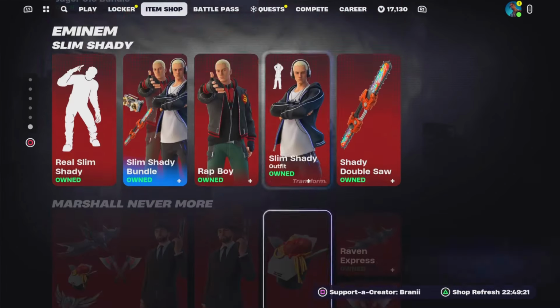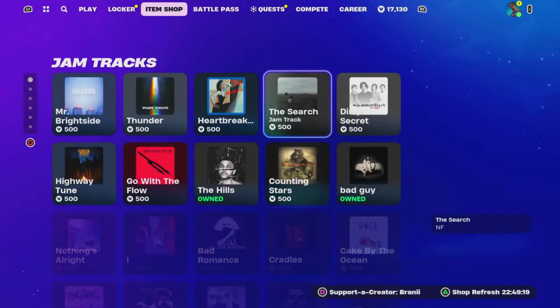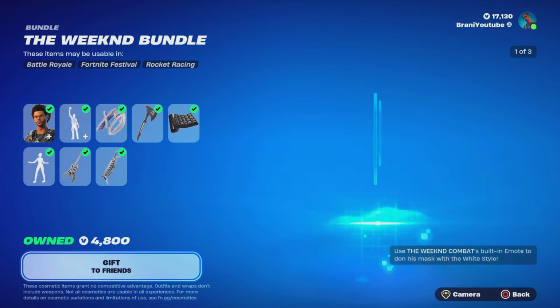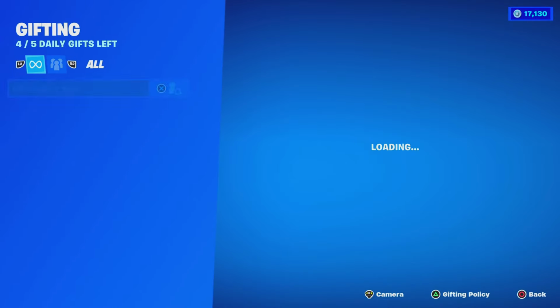And then just Eminem, and then all of the jam tracks at the top are the same. The Weeknd is still here till February next month. So yeah, let me know what y'all think.